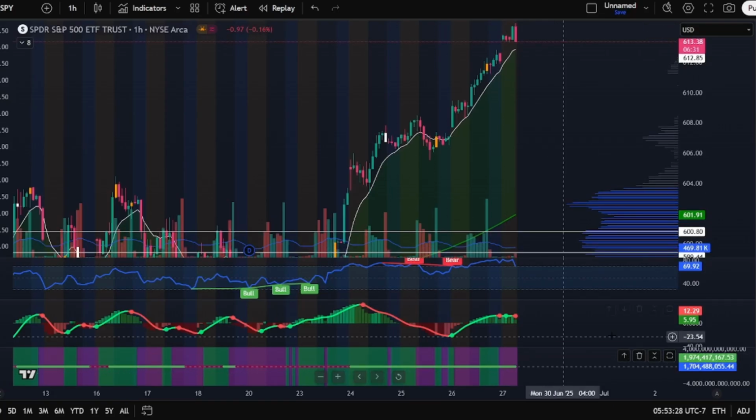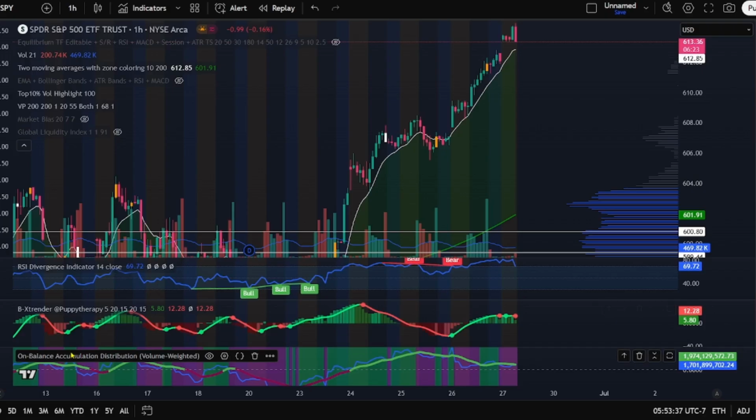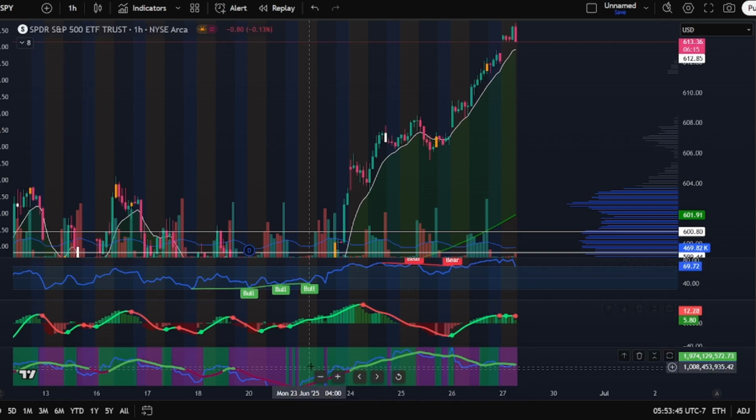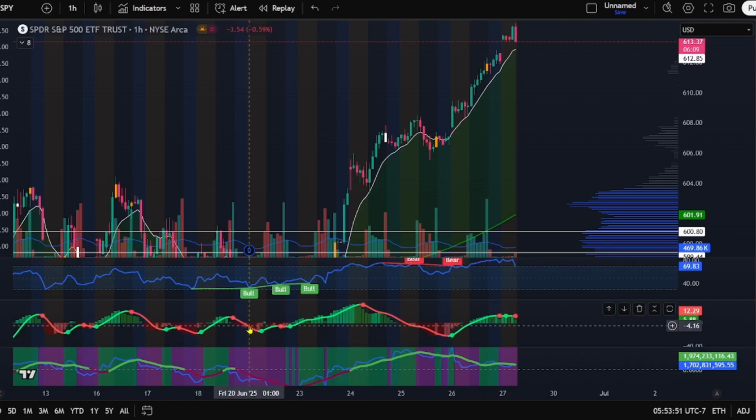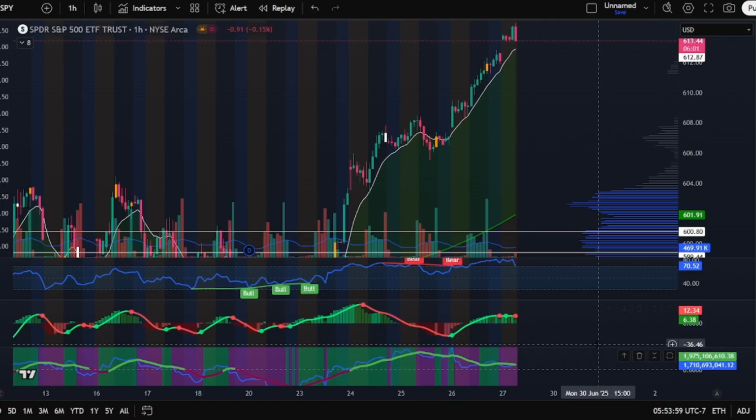You might notice I got a new indicator down here at the bottom. This is on balance volume. Let's see, what is it? On balance accumulation distribution. It's just volume weighted on balance volume. Anyways, the green ones are when this blue line here crosses up above this line that changes red to green, and basically it's just indicating bullish or bearish in terms of large volume movements. That's all. I've just been toying with it. Something I'm kind of trying to mess with right now. Anyways, SPY is at all-time highs.